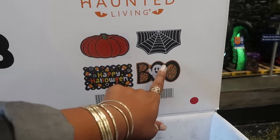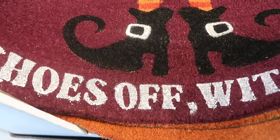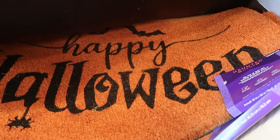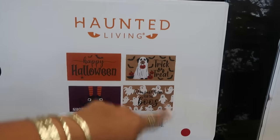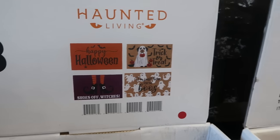$12.98 for the doormats. You got the Happy Halloween, Boo the Pumpkin, and the spider web. And then I also see Shoes Off Witches. That one. There's that one. So there's some different ones. Okay, so then the other ones were right here: Happy Halloween, Trick or Treat, I'm Just Here for the Boos, and Shoes Off Witches.